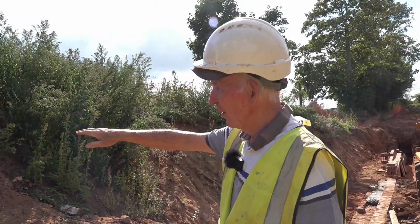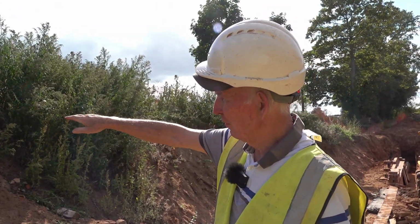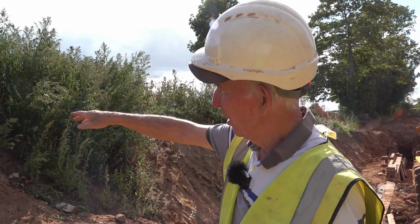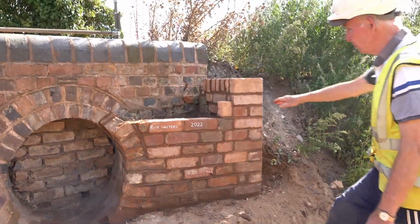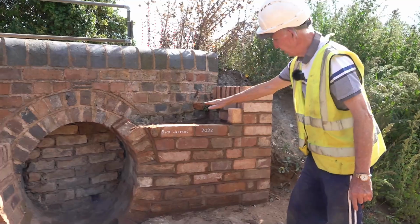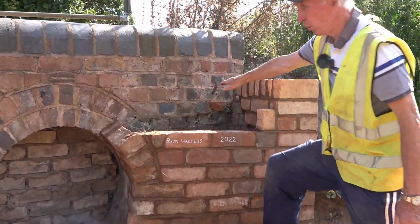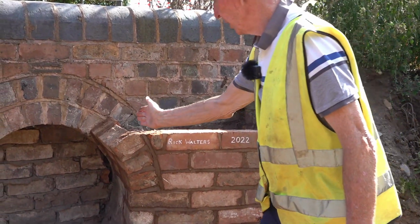Four hours later, I finished the brickwork to the brick on edge level and done all the cuts. And it's covering the bad brickwork now. See this brick on edge? When that goes in, that will go there to cover that bad brickwork up. So that brick on edge will go like that and like that.